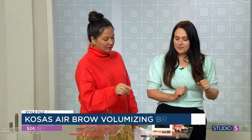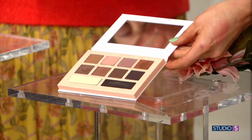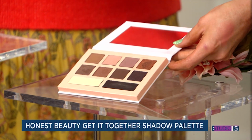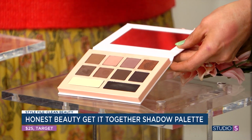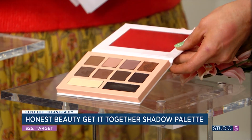Yes. And finally, some shadow. Yep, this is the brand Honest Beauty, which has been around probably longer than all of these. A great option, but their shadow palette is one I reach for all the time because it just has beautiful neutrals that work for every skin tone. And no matter what kind of look you're going for, you can create a beautiful finished result. Great pigment, easy to blend, and really affordable as well.